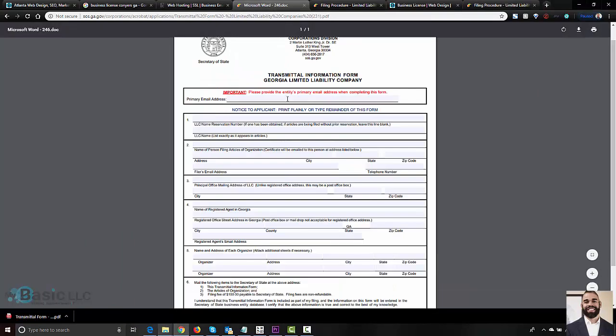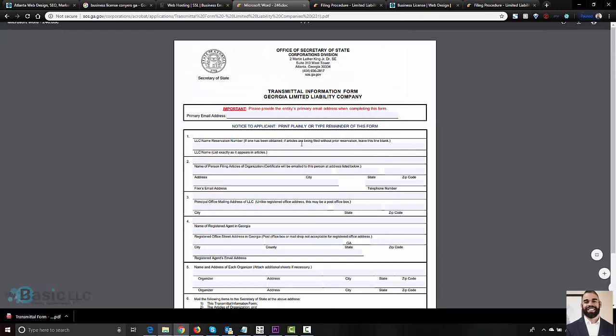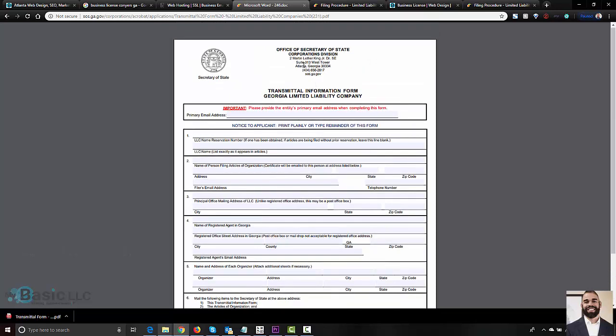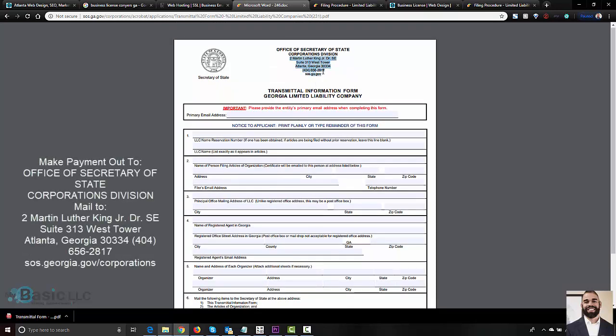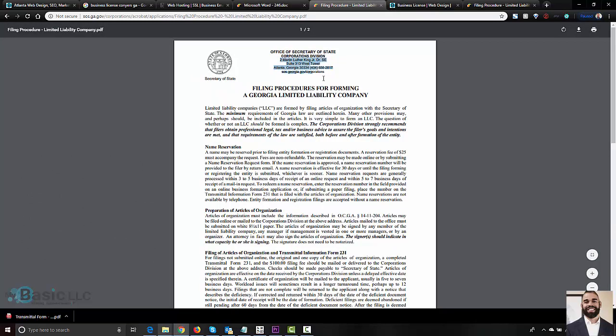transmittal information form right here. You'll fill this information out as well. You'll see it says print plainly or type. The remainder of this form, you'll fill out your information, you'll sign it, you'll print your name, date it, print it, and make sure all of this is filled out. Sign it at the end, and mail this in to this address along with your filing fee of $100. You can send in a money order or a check to here. You'll see the address is the same.